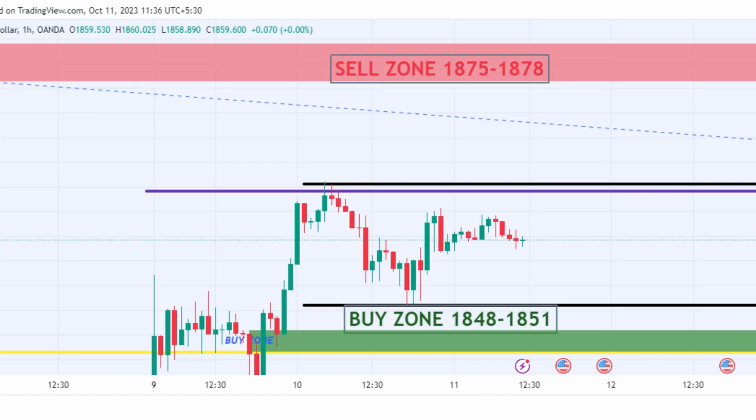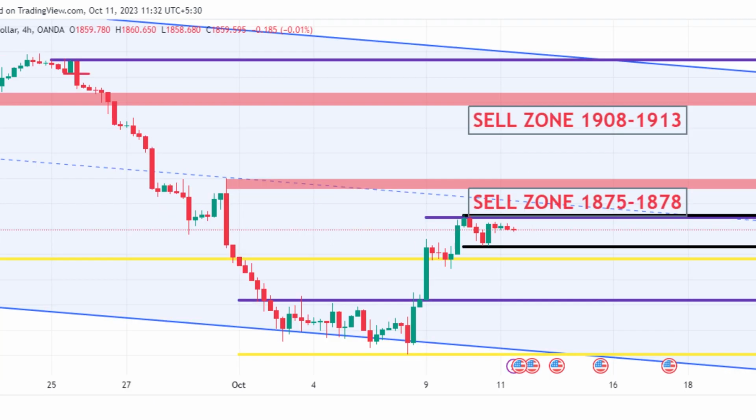We have marked both buy and sell zones to make your trades easy. The sell zone is in the range of 1875 to 1878, where we can expect good movement. We also marked a second sell zone in the range of 1908 to 1913.